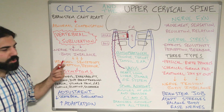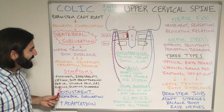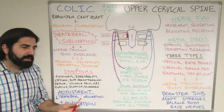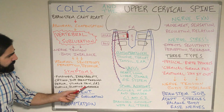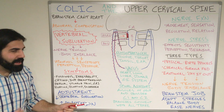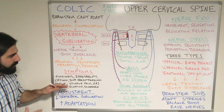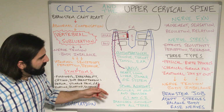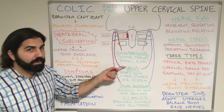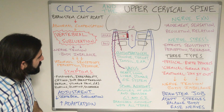some of the general symptoms associated with colic are fussiness, irritability, excessive crying, difficulty breastfeeding, acid reflux, stomach pain, abdominal pain, gas, burping, bloating, distension, diarrhea, constipation. Now, if we look at all these individual symptoms, we can see that there is a strong correlation between these symptoms and their association with these nerves, especially the three cranial nerves.